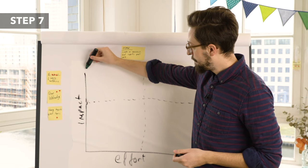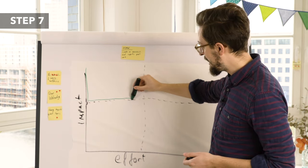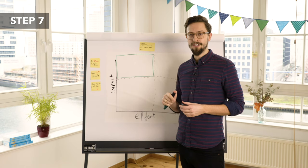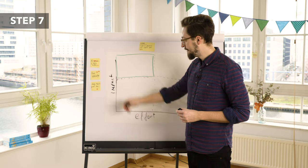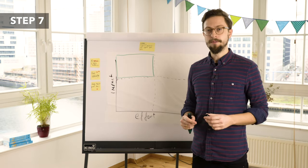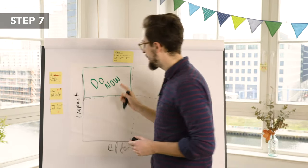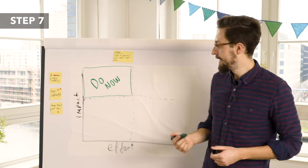Everything in the top left here is something that we think would have a high impact on this challenge, meaning we think it would be a very effective solution if we were trying it on this challenge. But we also think it would be pretty easy because it would be low effort. Wow, that's really fading away. It's beautiful. So this is the do now category. Everything that falls into this top left is like do now. That seems like something that's worth trying.